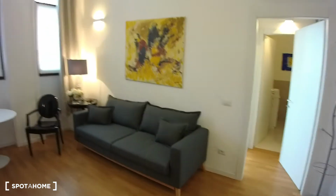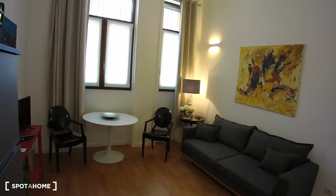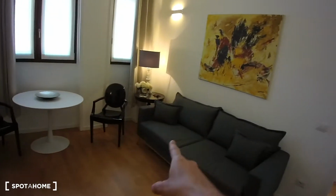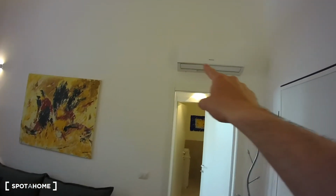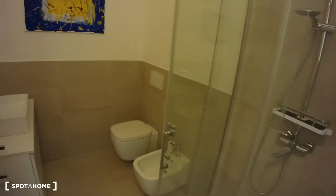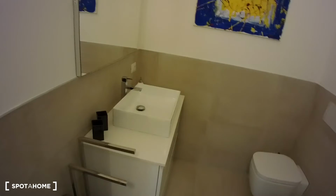Opposite overview of living room slash kitchen would be like this, where you can see that we have dining table, big couch, and air conditioning over there. If we go straight, we get to the bathroom. So bathroom is equipped with shower, bidet, toilet, and sink.